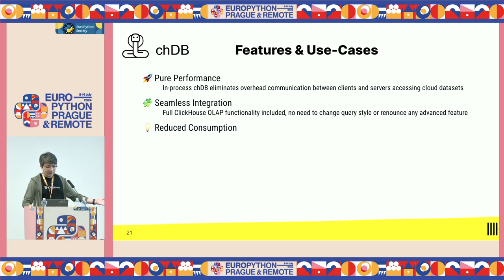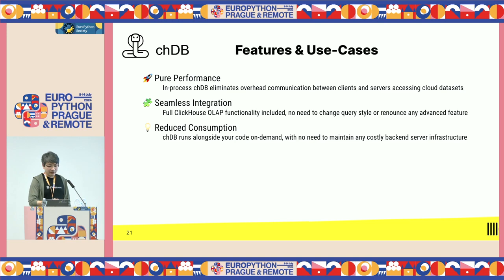So let's save the Earth. With ClickHouse, I think you can reduce some consumption. Like I said before, you can run it on some Lambda function. When there's a query, you write. When the query is done, pew.